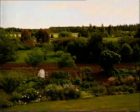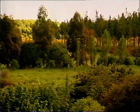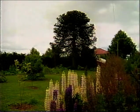Now, that may sound a bit cosmic to some of us, but it seems to be working for John and Dominique. In 1984, this lush-looking garden was nothing but bare paddocks. And since then, they've planted all the trees you can see, except for the monkey puzzle in the front garden.